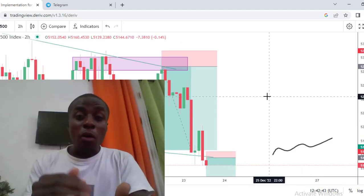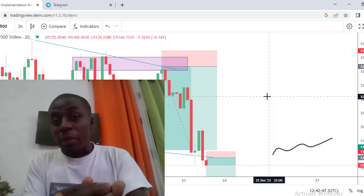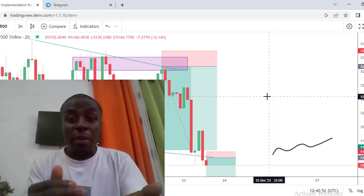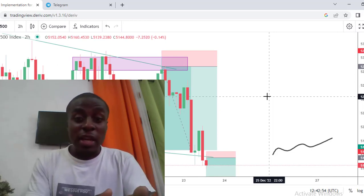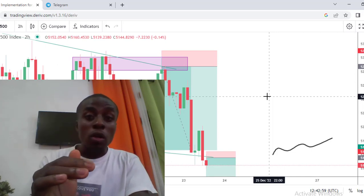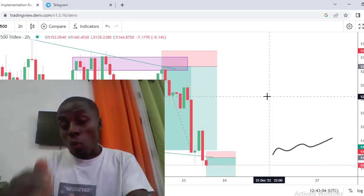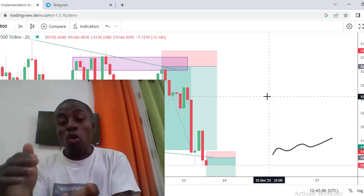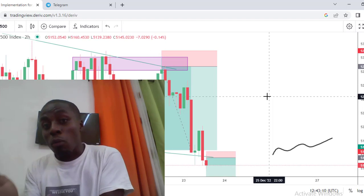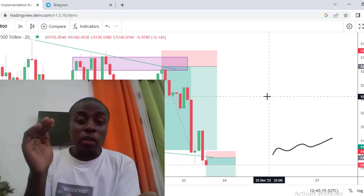The type of candlestick, the body of the candlestick, and how the candlestick closes explain who is in control of the market. Is it the bulls or the bears? Is it the buyers or the sellers? Now you will not just use the candlestick by itself. You can combine it with your supply and demand zones, your trend lines, and your market structure, to know whether the market is downtrending or uptrending, in a pullback phase or an impulsive phase. You are just combining these couple of things, and then you get good trading setups, right?